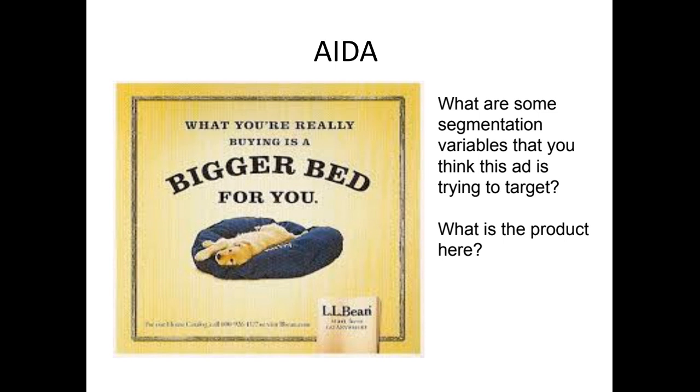Well, how effective do you think this ad is? It's kind of cute, right? You have to think about it. You have to rate it. Yeah. Again, even if you're not a dog owner, it doesn't need to appeal to you personally only, but from an analytical standpoint. Okay.